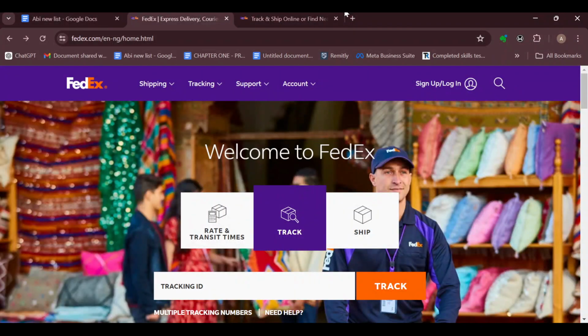How to contact FedEx support. Hello friends, welcome to another tutorial. In this tutorial, I'll show you how you can contact support on FedEx, and here is how to go about it.